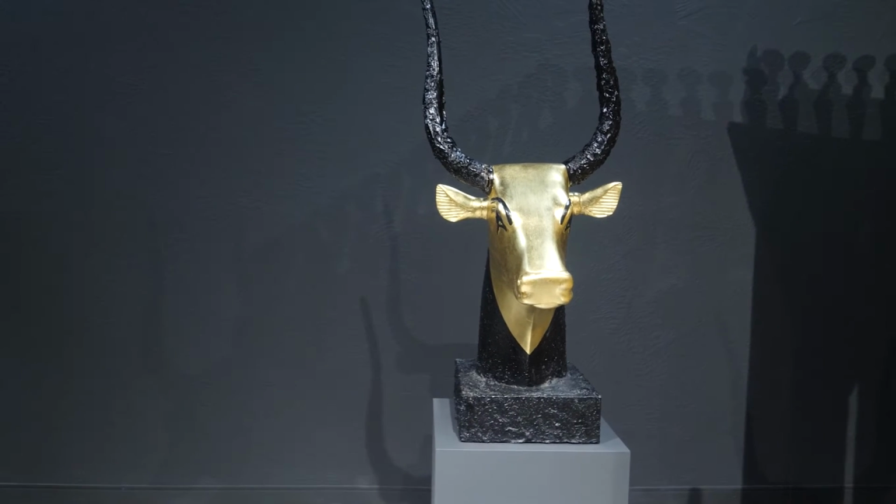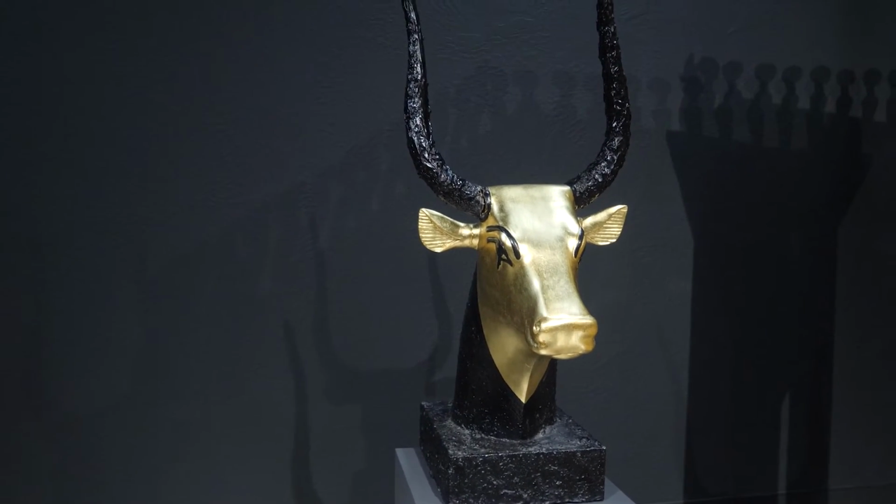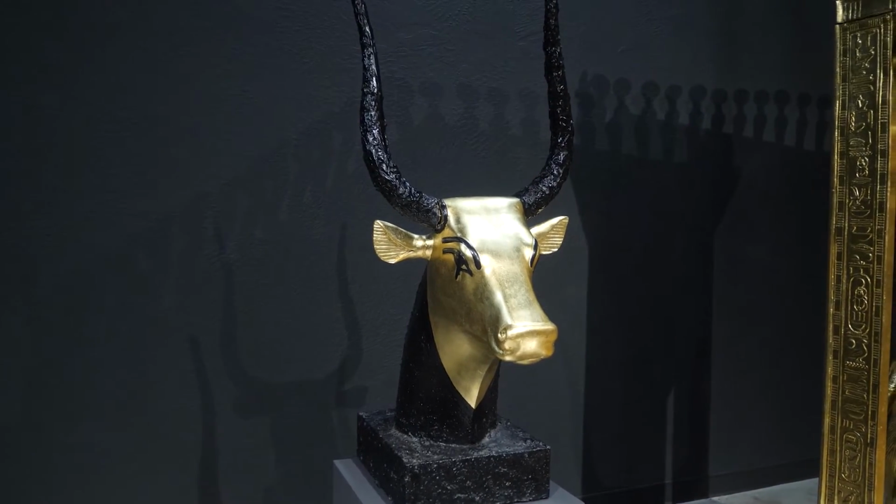Hathor, cow goddess of the west, is manifested in the form of a sacred cow. Gilded wooden sculpture was found in the treasury.